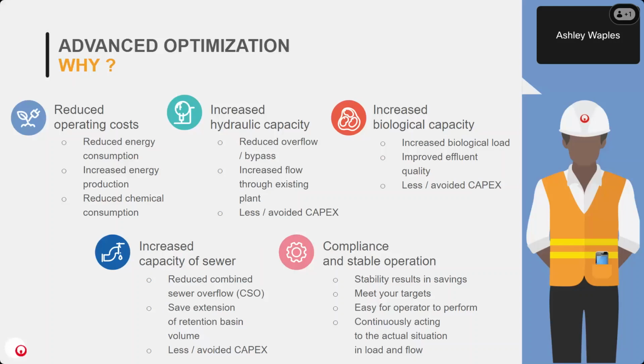A little bit more subtle reason to implement advanced optimization is that the operators, which Ashley also mentioned, suddenly have a much closer knowledge of what is actually happening in the wastewater treatment plant. How are the ammonia concentrations going? What is the nitrate concentration? They have a much higher knowledge of the process.